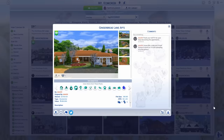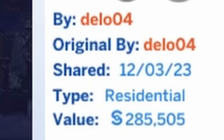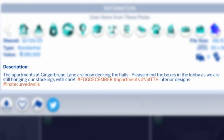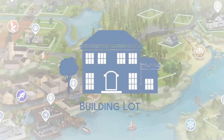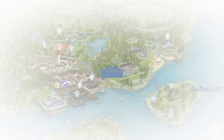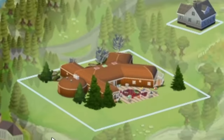The next build we're gonna be looking at is Gingerbread Lane Apartments by Dello04. The apartments at Gingerbread Lane are busy decking the halls. Please mind the boxes in the lobby as we are still hanging our stockings with care. Honestly, I think it's time we start building more things that I can eat. Listen, sometimes you need a little snack, so you just eat the drywall, you know? It's practical. Oh my god, it's an actual gingerbread.